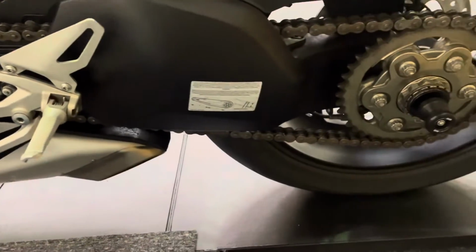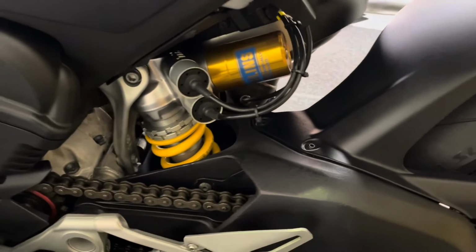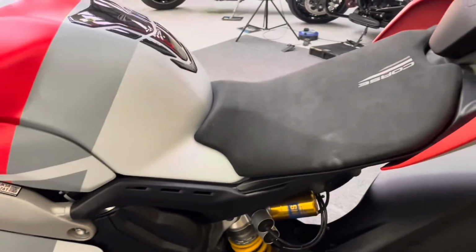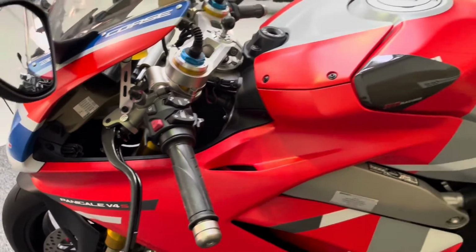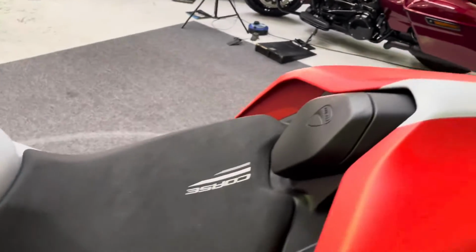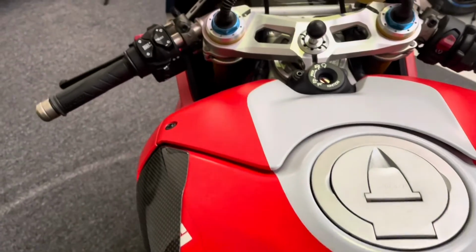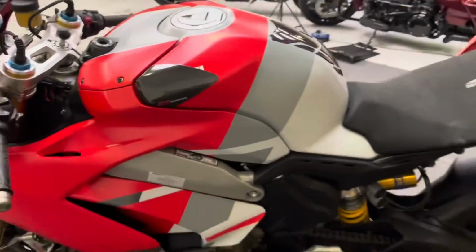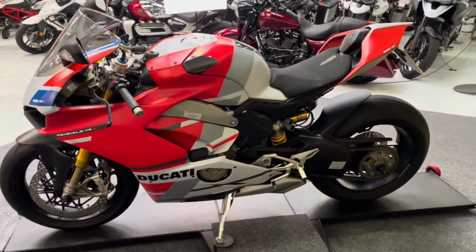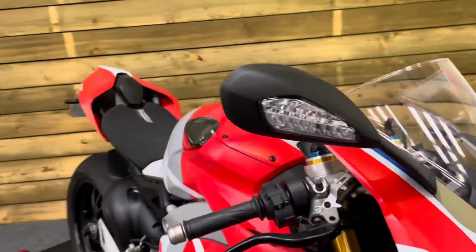Chain sprockets all in excellent condition as well, as you can see there. There's that rear Öhlins suspension, again, electronic. You got a TFT Dash, of course, on this one as well as all your power modes. And of course, that beautiful Corse paintwork. Tank pad there, top of the tank, that's all in good condition as well, and there's your TFT full colour dash. So if you are in the market for a great value for money Ducati V4S, there's something you don't get to say very often, then look no further than this absolute beauty.